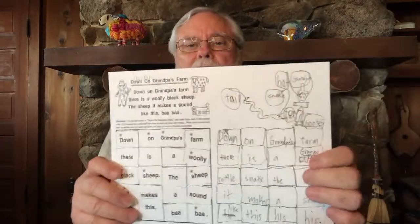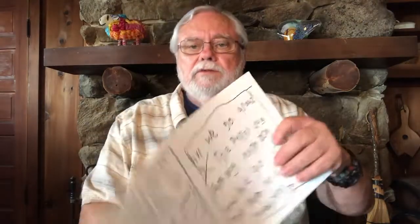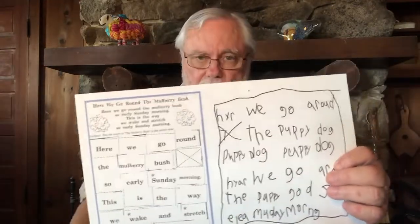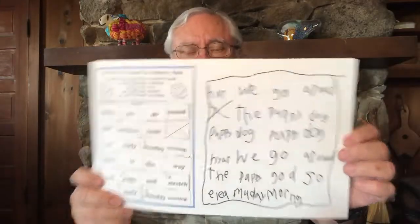Child turns it over on the back and writes, "Down on Grandpa's farm, there is a green rattlesnake. The snake, it makes a sound like this, hiss, hiss." And here this child did their puzzle for "Here we go round the mulberry bush, the mulberry bush, the mulberry bush." And then she turns her page over on the back and writes her own version of it, where she writes, "Here we go round the puppy dog, the puppy dog, the puppy dog. Here we go round the puppy dog so early Monday morning."